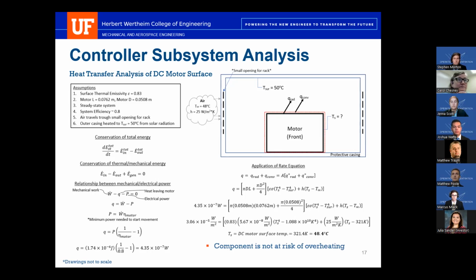And after performing the heat transfer analysis with respect to the motor's mechanical work, its electrical power, and the heat leaving it, the surface temperature of the Cytron motor was found to be about 48.4 degrees Celsius. So we concluded that there was very low risk of the components overheating in the enclosure.